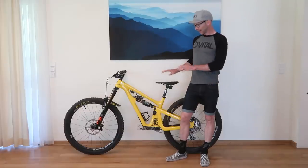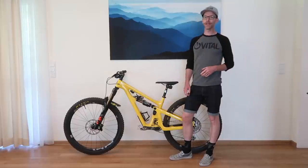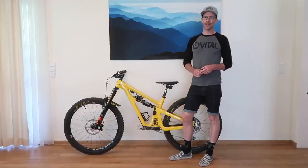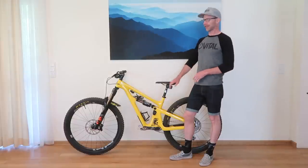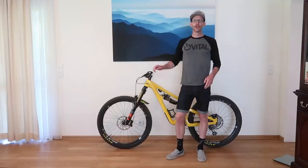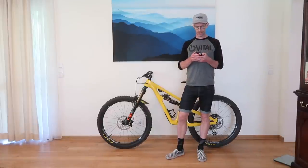So now that we've got everything mounted and we've got the app initially set up, the first thing we want to go ahead and do is calibrate our sensors, and then I'll show you how you can really quickly check sag without having to use the O-rings or a tape measure on your bike. So next thing you want to do is open the Motion IQ app on your phone.